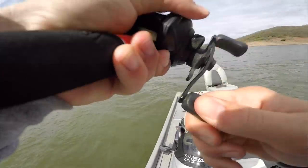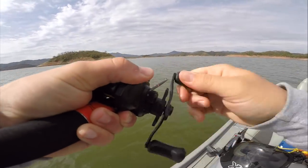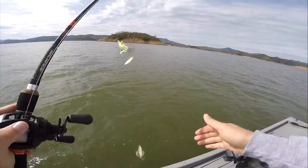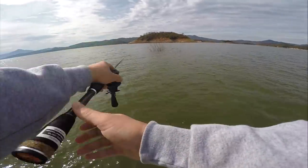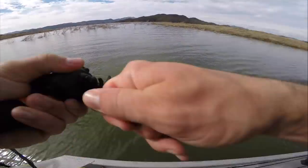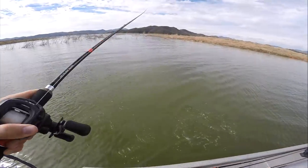There's a fish. Yep. I think it's a small one though. Is he still there? Yeah, he's still there. Little guy. Not what I'm after. Oh! I guess that's a fish. There's one. Nope. Not a big one. Small one. And he came off.